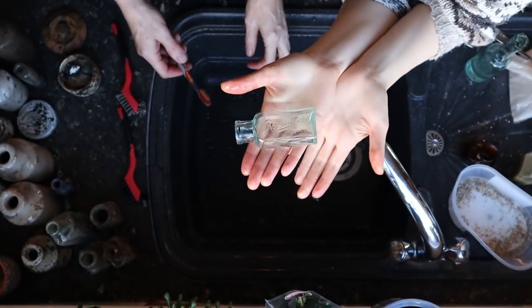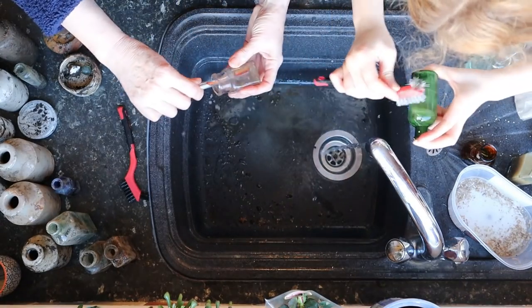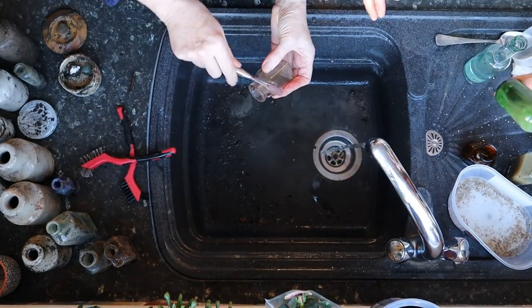Don't drop it. Don't tip boiling water over it. Fun ways to clean your bottles, by Gail and Alex.